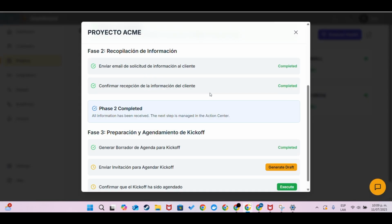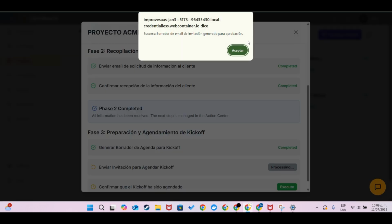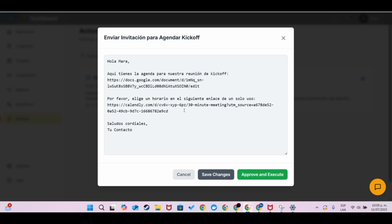Next checkpoint automatically attaches the final, approved Google Doc to a new email. This same email will also include a link for the client to schedule a meeting using your connected Calendly account, seamlessly moving the client to the next stage of the process.